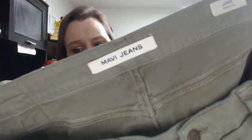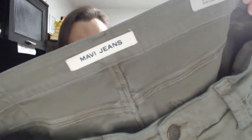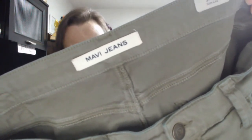So everything that we get is mostly 99 cents. And some of the stuff we'll buy at half off prices. Which I think all of this is 99 cents. I'll tell you if it's otherwise.